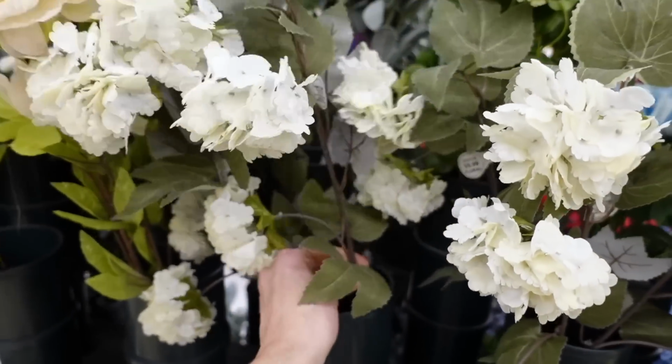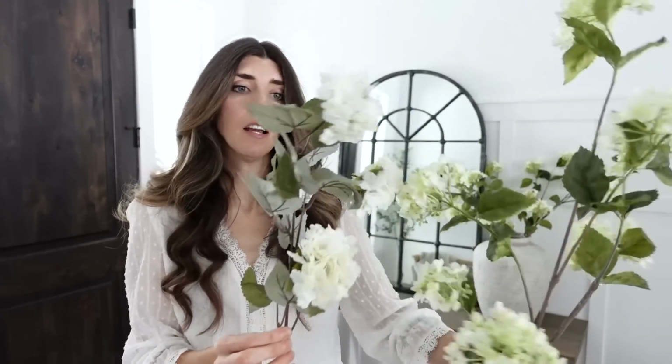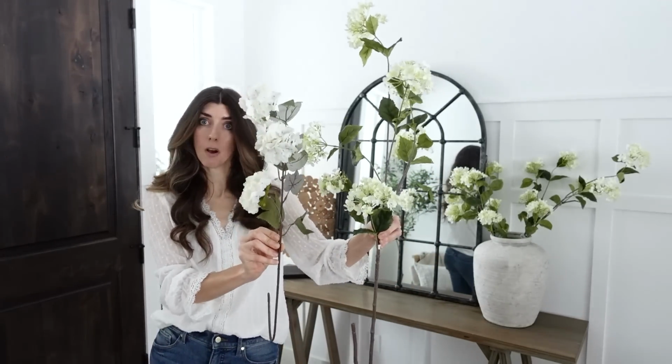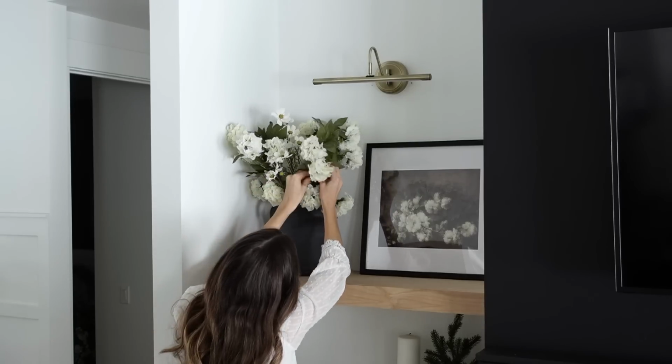This one still has 3 hydrangea florals on it. The leaves are not as green, so you can see the difference there. They're more of a sage and just a softer green, a little bit more of a gray going through them, versus these are a very nice spring green. So the size difference is quite a bit here for you. The stem's smaller, obviously, and so is the height. And these are $3 a stem, so really affordable. They're really beautiful, and I would suggest getting at least 4 or 5 of these for a vase.